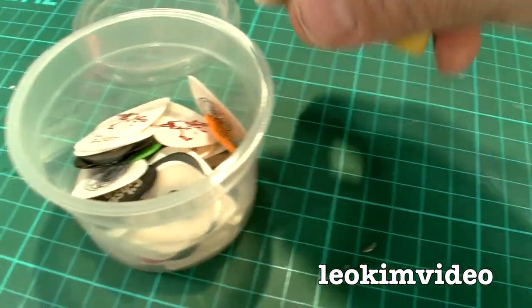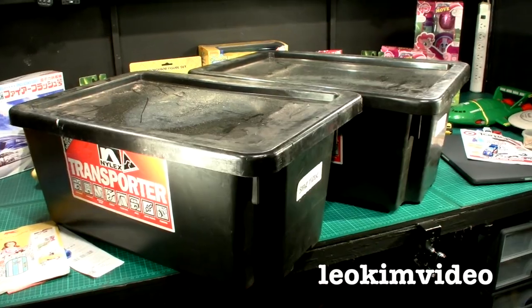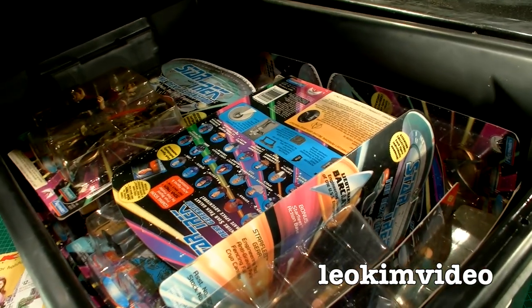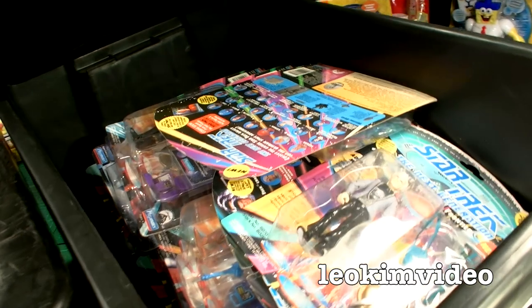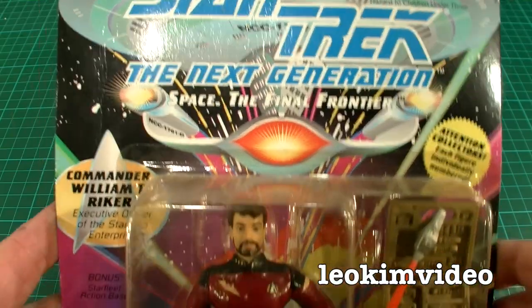Let's move on to, I'll show you a bit more of my Star Trek The Next Generation collection. Well, this collection resides in tubs like this under the home. It's all hopefully mint in box in there. The starships I've got aren't in box, but the figures are. Ooh, Star Trek The Next Generation, Space the Final Frontier.